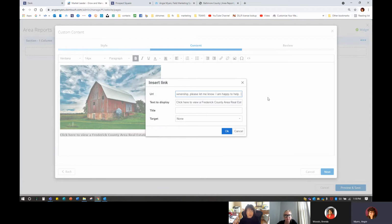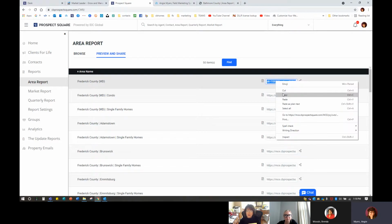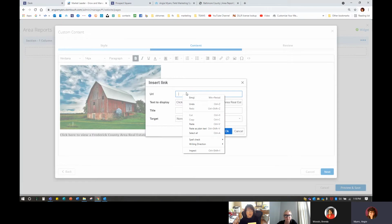And you could see my fault because I copied something else afterwards, but I'm going to go to Prospect Square. I'm going to find that Frederick County report and I'm going to highlight the report. I'm going to copy it. And then that's what I'm going to paste here for the URL. And remember, that report is a live link. So that's going to update every month for me.